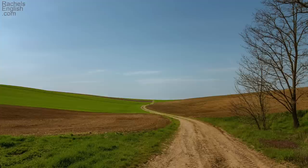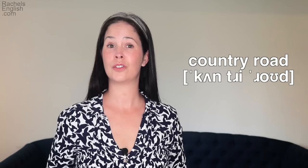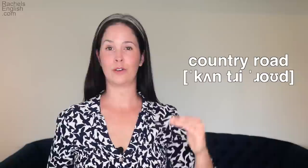Note we have a TR cluster here. The thing about this is it's very common to make that a CHR. Ch, country, ch, country. Country road. Say that with me, country road.